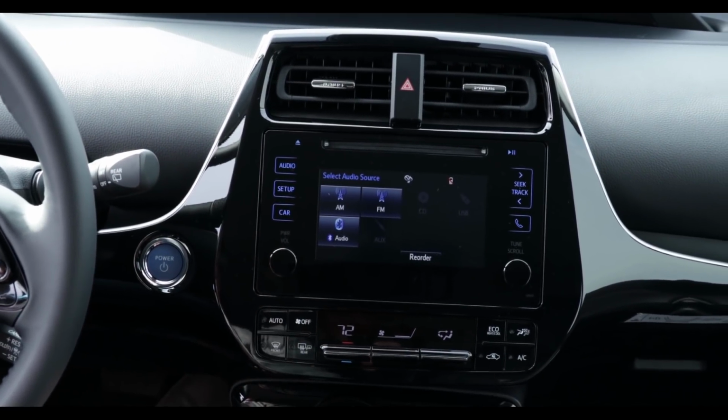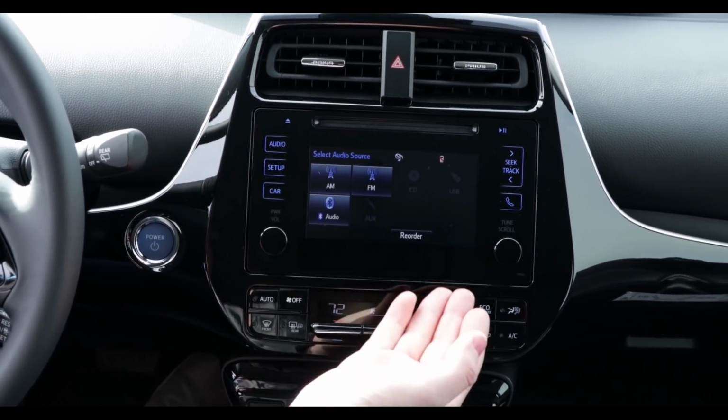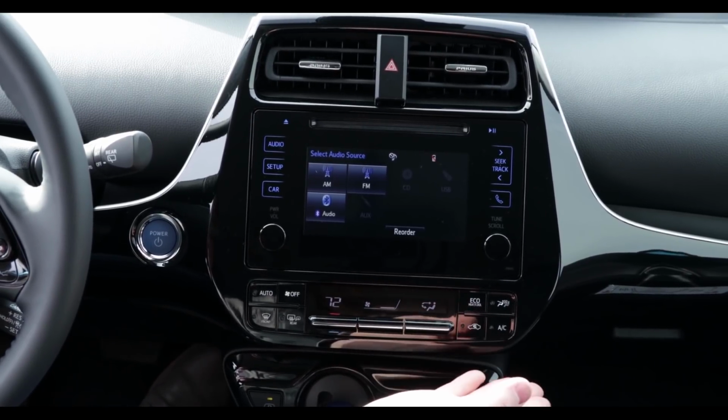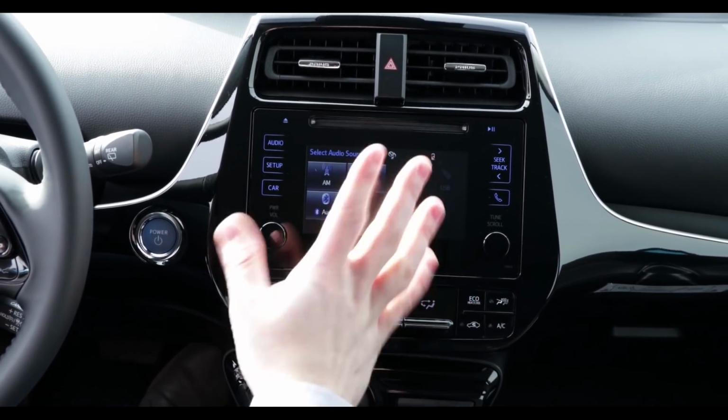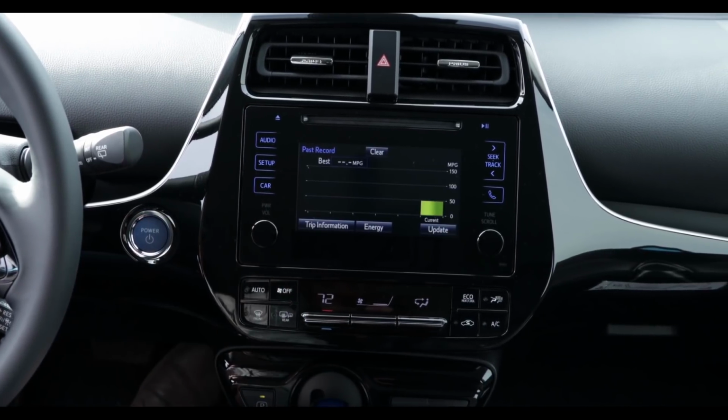You have your basic audio sources: AM, FM, Bluetooth, aux jack, CD, and USB. No satellite radio, interestingly, on there. You may be able to get that as part of a package, and I know on the highest trim Prius with the larger screen you do get it, but on here it doesn't seem to be available.